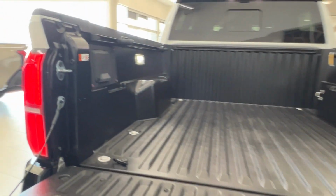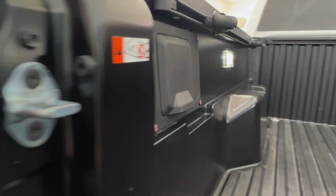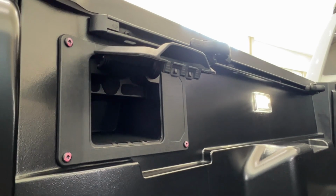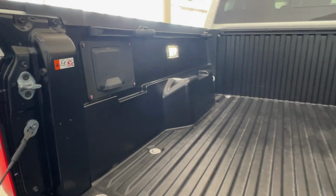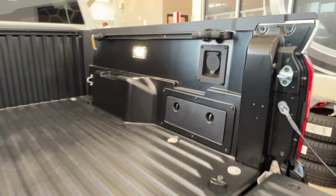Taking a look along the inside here, as we said, we have the interior cargo light. On the left-hand side, you'll find some additional goodies hidden behind here. We do have a video covering this guy and what you can find inside and how you can utilize it. Then inside, you've got your tie-down hooks, your D-rings here, as well as your bed rails. And then on the right-hand side, you have an additional power outlet and storage space.